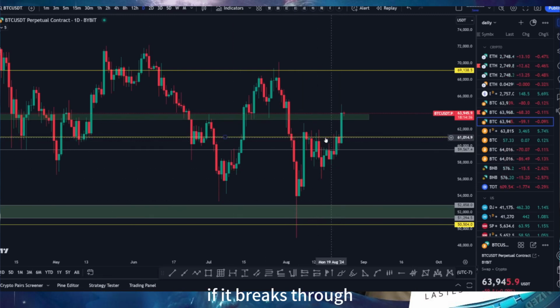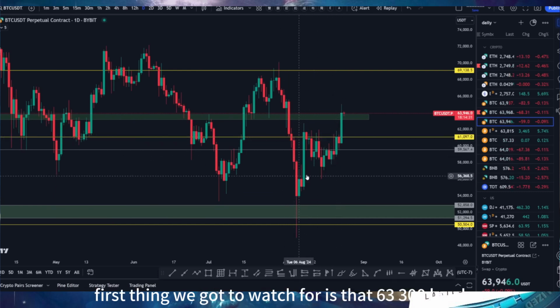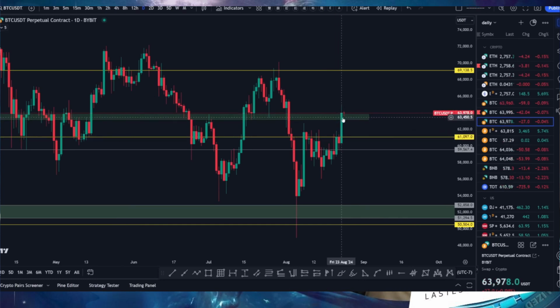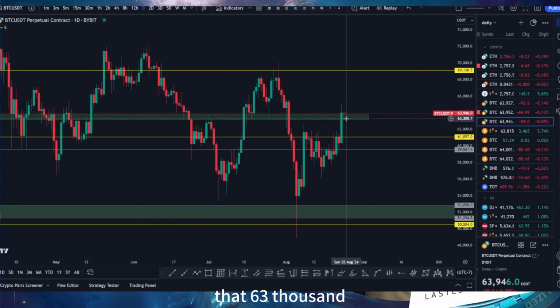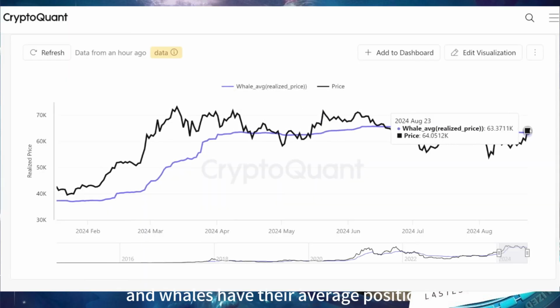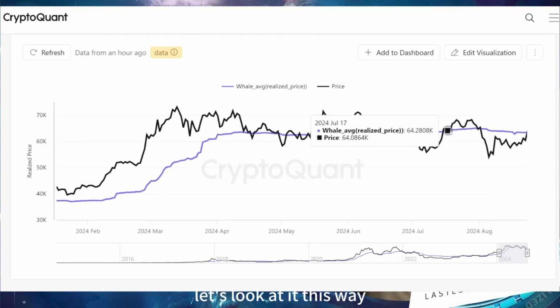If it breaks through, I'm thinking it's going to play out just like we talked about a couple days ago. First thing we got to watch for is that 63,300 level. Might see a little speed bump there. But for now, we're seeing it's even stronger than we thought. That 63,300 level where the big dogs and whales have their average positions, it barely slowed us down before we shot past it.